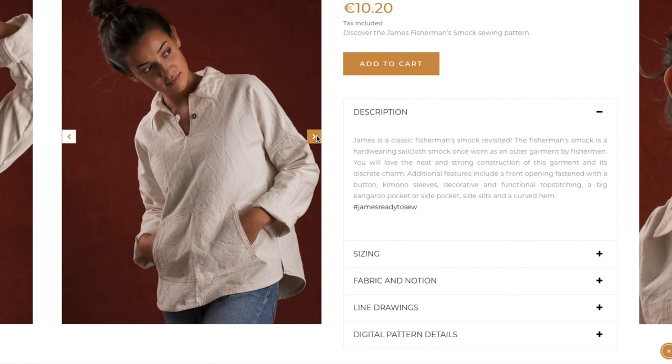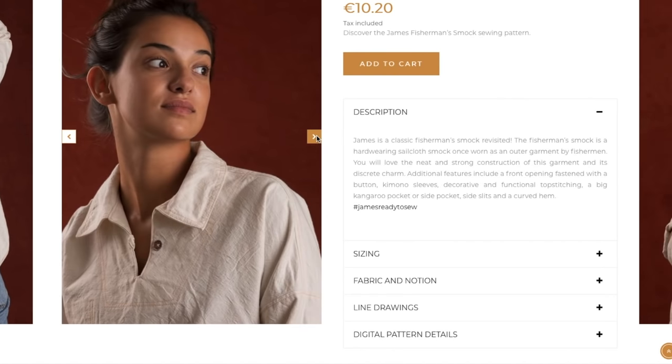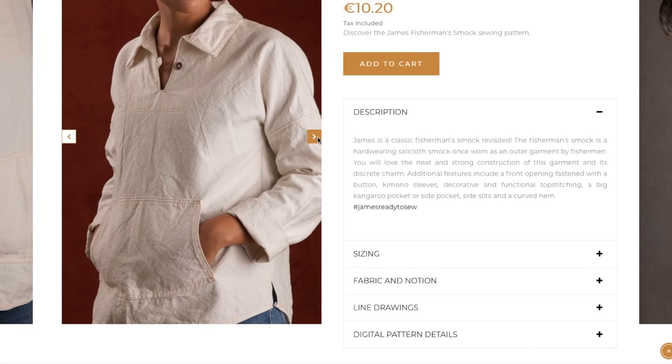It looks really comfortable. I don't know what the fabric requirements are, but I can imagine this out of some kind of athletic fabric. Or some kind of nylon, not necessarily waterproof fabric, but something a little bit more outdoorsy, as well as a washed and worn linen like this.